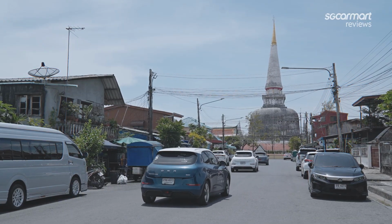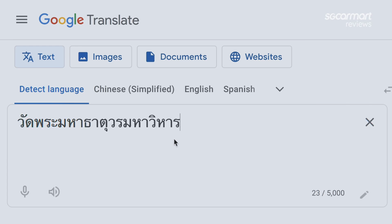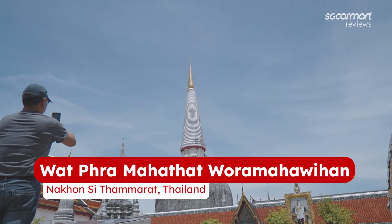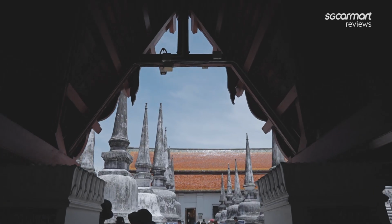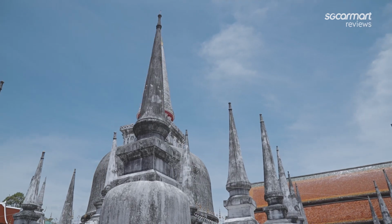Later on, we visit the main Buddhist temple of Nakhon Si Thammarat, whose name we'll let Google Translate pronounce out of respect. The place is held with high sacred value not just in southern Thailand, but throughout the entire country, especially because its main stupa, estimated to have been built in the 13th century, is believed to contain Buddha relics.